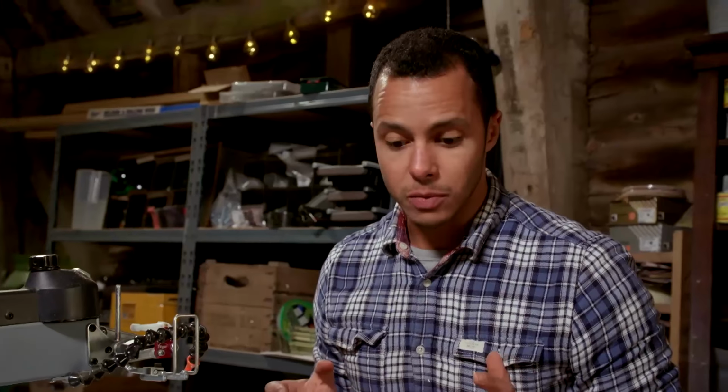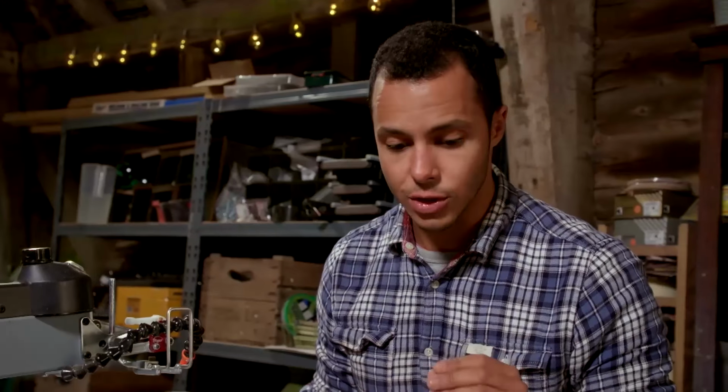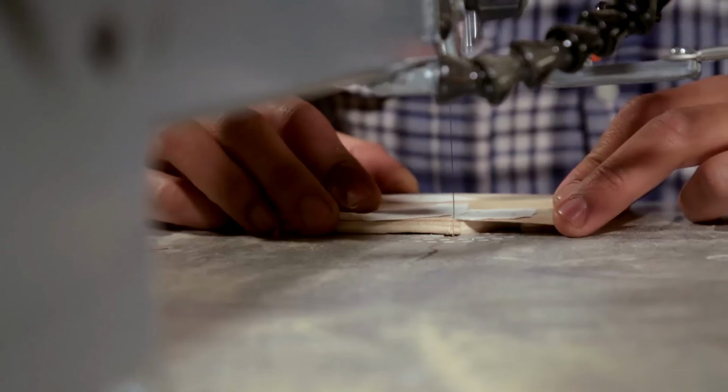I've come out to Dom's bench to use his saw. It's really good for cutting intricate items. It's got such a thin blade that I'll be able to get those really nice curves and undulations around the pieces to make sure that they fit just right.